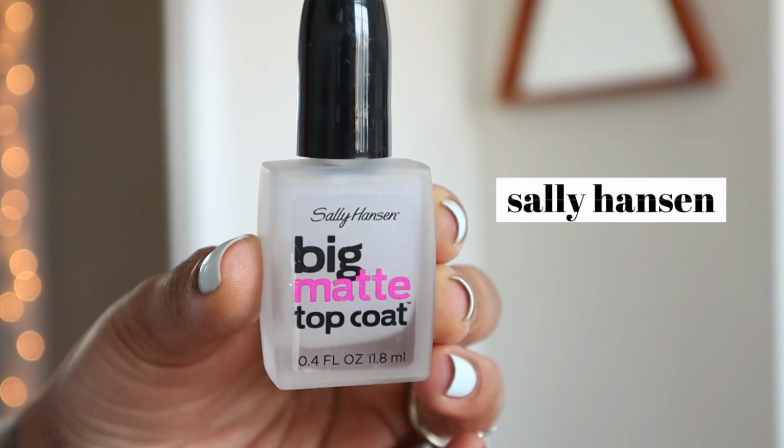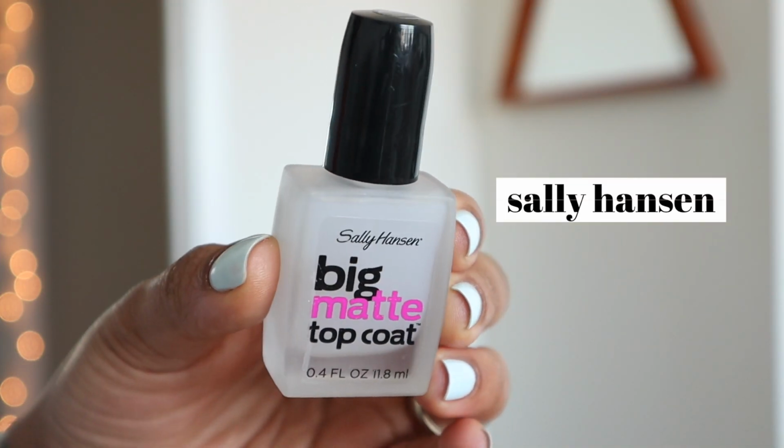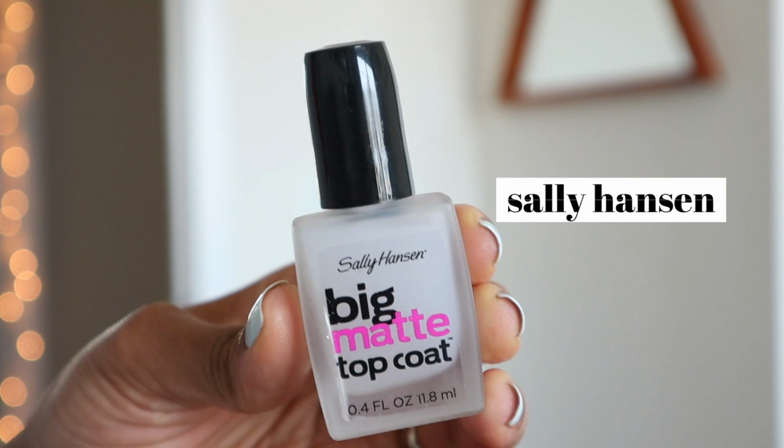All right, and the next product you guys have probably heard before and was a drugstore find, and it is the Sally Hansen Matte Top Coat. I don't know why I've never tried the whole matte nail thing that has been going around, but I tried it the other day and I really love how it looks. I actually have it on my nails right now.